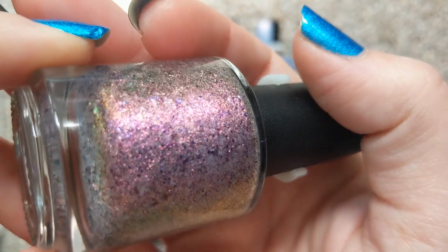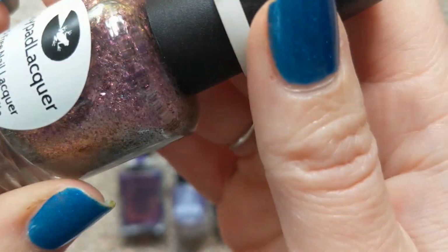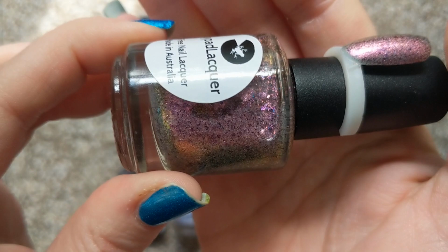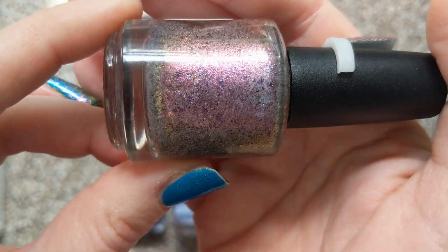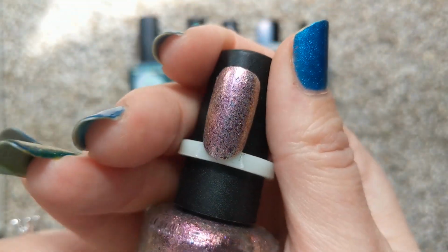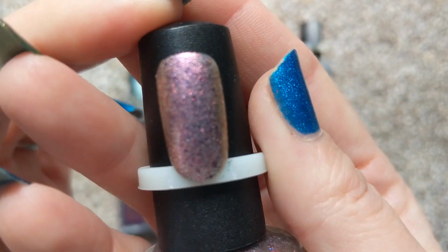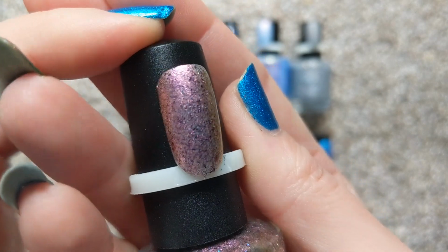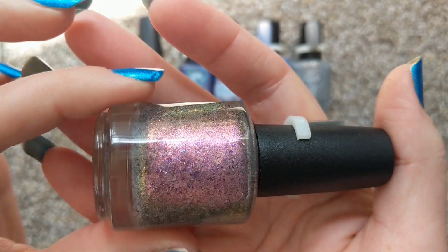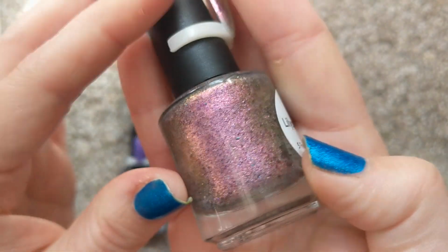Very complex polish, and the base seems to be mostly clear, as you can see there. So all of that shifting color that you're seeing is coming from the flakies. I don't know if I can get that to focus. Coming from the shifting shimmer and those shifting flakies. And when you get that layered on the nail, you're going to have that really complex look with those flakies and shimmer. Really pretty. And again, that one was Is Anyone Out There by Lily Pad Lacquer.